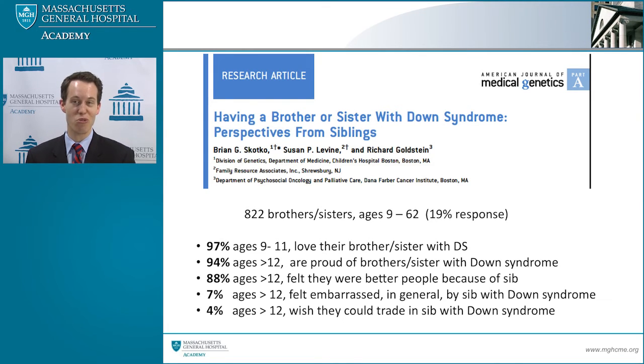97% of the younger brothers and sisters, defined between the ages of 9 and 11, said they love their brother or sister with Down syndrome. 94% are proud. 88% said they're better people because of their sibling. 7% said they're embarrassed in general, however, and 4% wish they could trade in their sibling with Down syndrome.